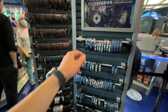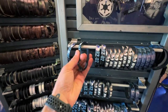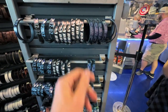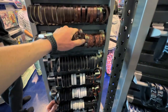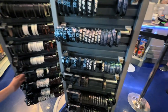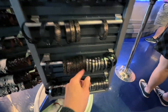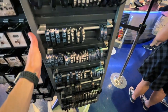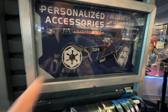All right, Star Wars. We even got some bracelets here. Very cool leather bracelet. Pretty strong, pretty tough, durable. I wouldn't mind wearing one of those. We got Yoda. Wonder if you can personalize him. You got kind of a Rey look to him. Weathered brown. Who else we got? Yoda, BB-8, generic Star Wars. That's cool. May the Force be with you. Oh, looks like you can customize them. Put your name on them.